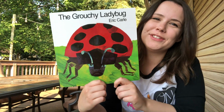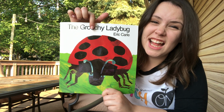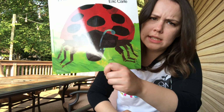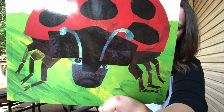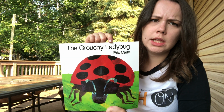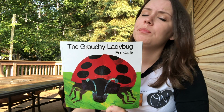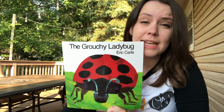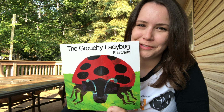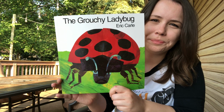we get to do is listen to a story about one of my favorite kind of insects, a ladybug. Now here's the special thing about this ladybug. Can you see his face? He's grouchy. The Grouchy Ladybug. Now this book is by someone you might have heard of before. His name is Eric Carle. Have you heard of The Very Hungry Caterpillar before? He did that book too. That's why this might look similar.